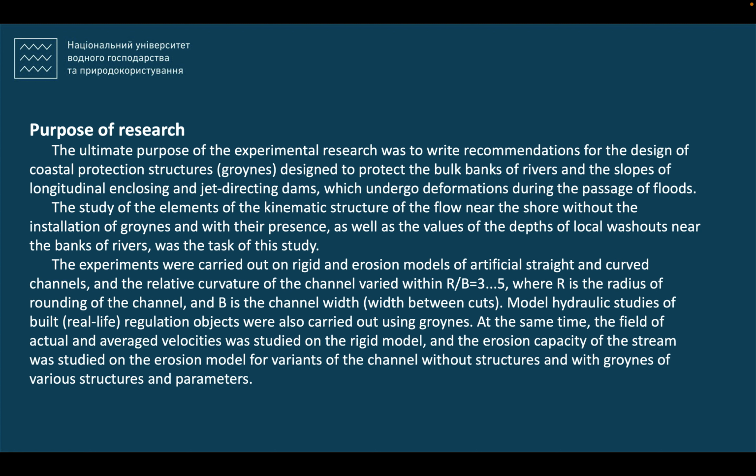The experiments were carried out on flow region and erosion models of straight and curved channels, and the relative curvature of the channel varied within R/B equal to 3.5, where R is the radius of rounding of the channel, and B is the channel width between banks. Model hydraulic studies of built, real-life regulation objects were also carried out using groynes. At the same time, the field of actual and average velocities was studied on the flow model, and the erosion capacity of the stream was studied on the erosion model, for variants of the channel without structures and with groynes of various structures and parameters.